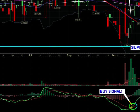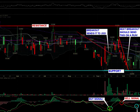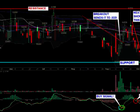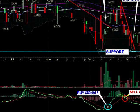So as you can see, as it reverses and we break out here, the MACD lines cross over, and the stock runs up all the way up to 0.33, so almost 3.5 cents, and the MACD is moving up. And then what happens is we lose that upward momentum, and the MACD lines cross over again, generating a sell signal and a reversal of the upward trend into a downward trend.